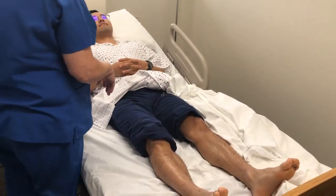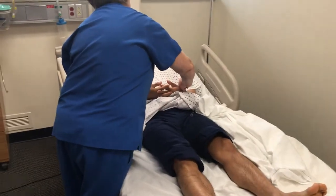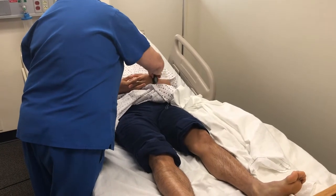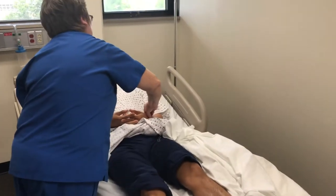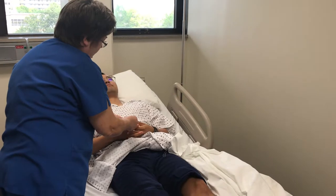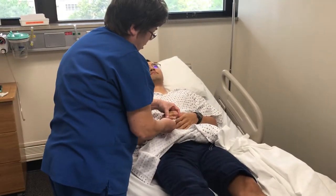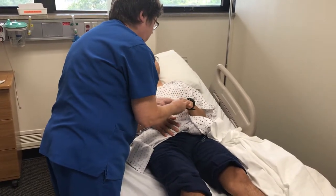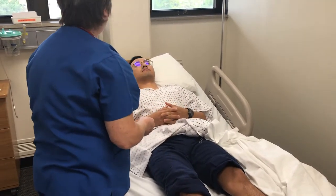I'm going to feel your pulses first, just relax there. Got to feel them both at the same time. Got that one. Don't have this one. Pulses, 2+ out of 3+ bilateral. Nice and strong, and we're due to do your cap refill. Let me borrow your hand there for a second. Looking good. Cap refill, less than 2 seconds, times 10.